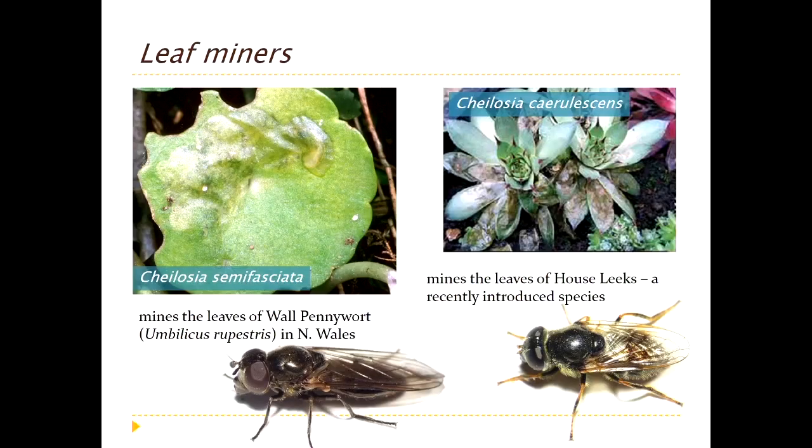Leaf mining, well, there aren't that many leaf mining hoverflies, certainly in Britain, and not that many in Europe. But there are some quite nice stories associated with it. Cheilosia semifasciata is a very odd thing. It mines the leaves mainly of wall pennywort.